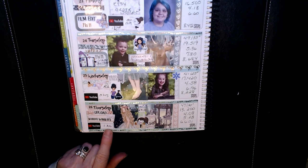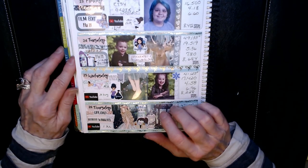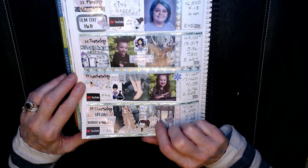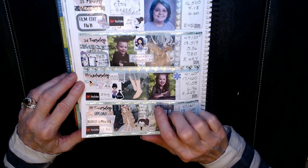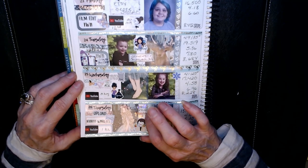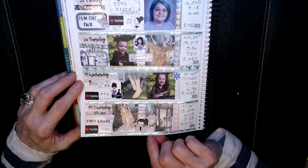I worked on YouTube for about an hour. I walked on my treadmill for about 2 hours after work, and I also went to Target for a grocery run. That walk sticker is from Sticker Bloom. The grocery run is from Station Stickers.